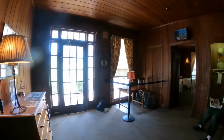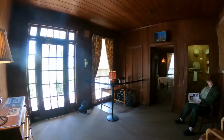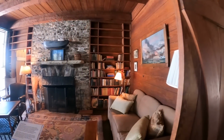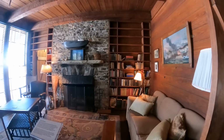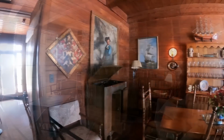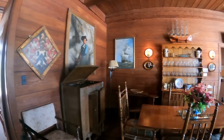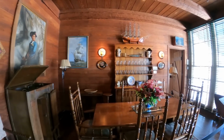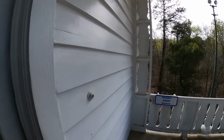This was the living area. And one thing that was very unique about this home is the desk and chair that you see there in front of the fireplace was the actual desk and the actual chair that he sat in. The furnishings are all the original furnishings, they're not recreations.